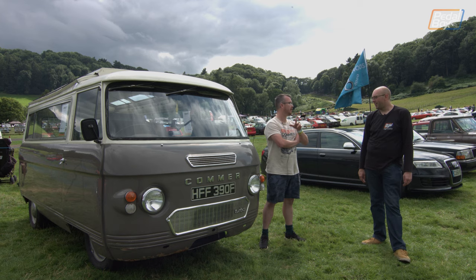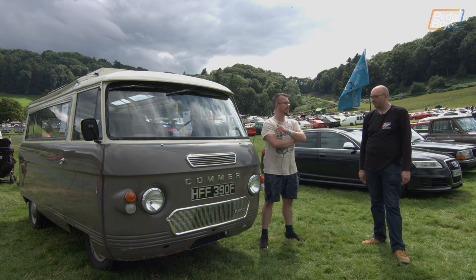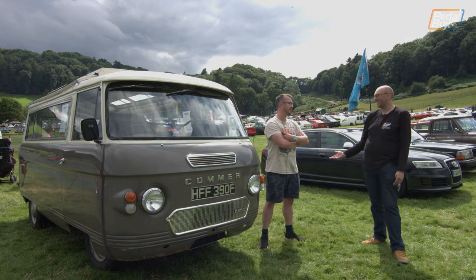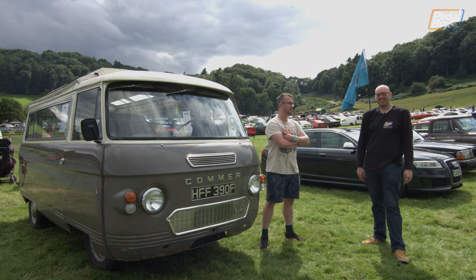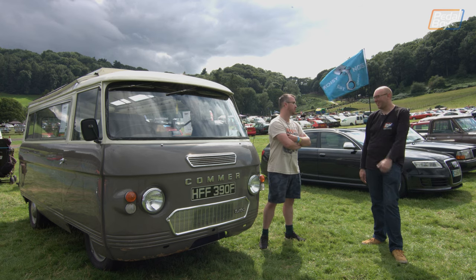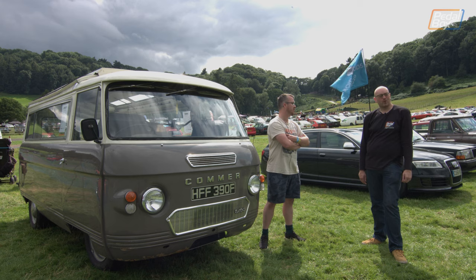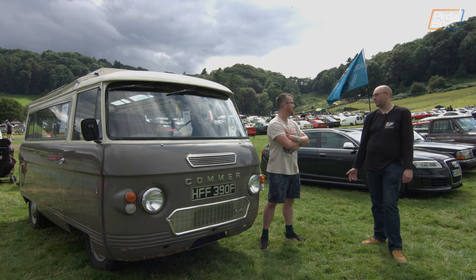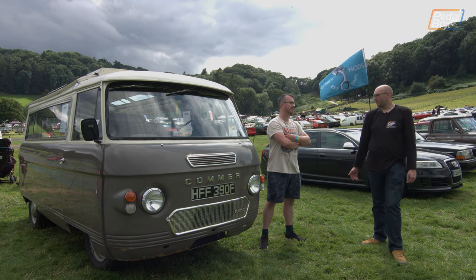Okay. So it's the same as a Hunter and stuff like that. Yeah. It's detuned for the Commer van. They're 58 horsepower, because obviously it needs less power. So 58 horsepower, 4-speed manual, 5-to-1 ratio rear end, so it's absolutely screaming at speed when you do eventually get there. Did it do 70? I had 70 out of it once.